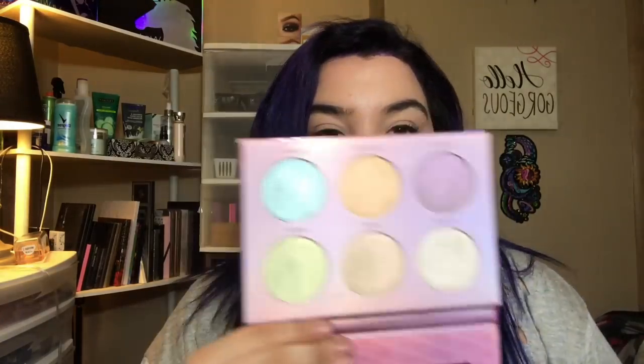As you can see, extraordinarily blinding. And then for Celestial, which is the blue, we'll go ahead and swatch this one as well. It looks white, but when you swatch it, it kind of transforms into a frosty blue.